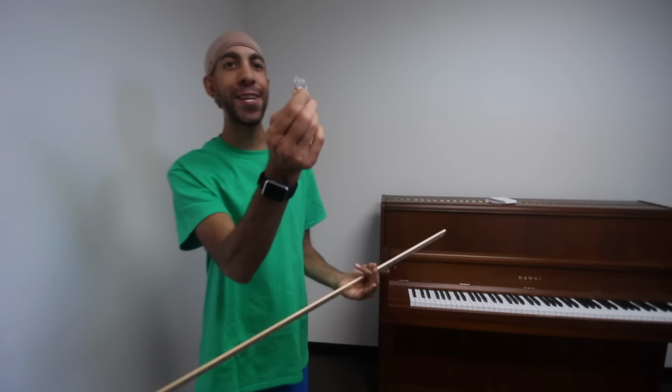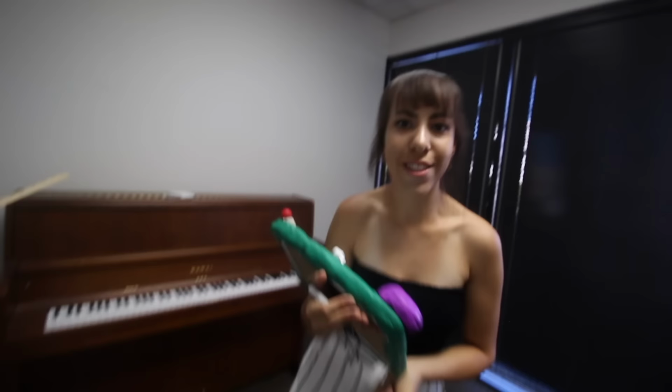Here's a shiny quarter. Sweet. Is it real? Yeah, it's real. So we can probably buy something with this. Yes. Okay, let's go get the second notebook.